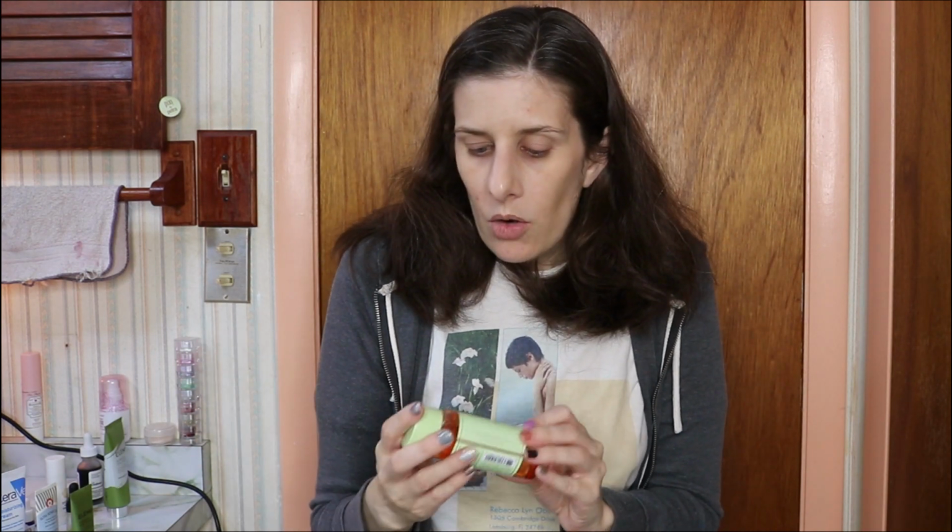I usually use about 4 drops of this on half of a cotton round, and I'll fold it and squish it so that the liquid is dispersed throughout the half of a cotton round, and then I just use it and toss it. Again, I'm frugal. So I really like it.